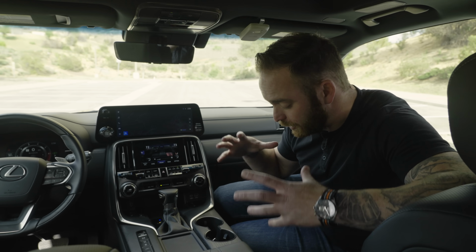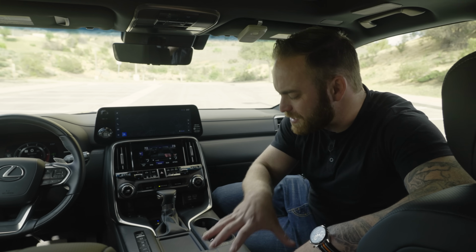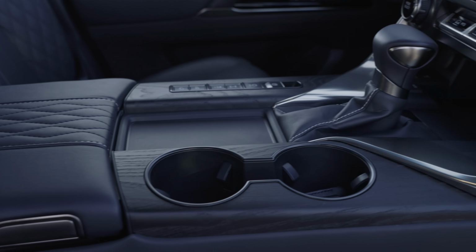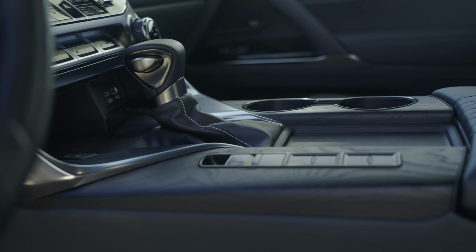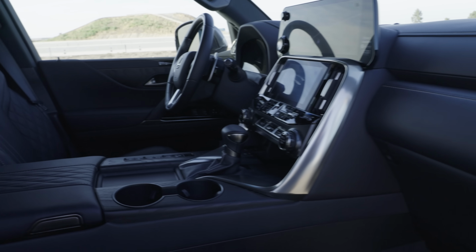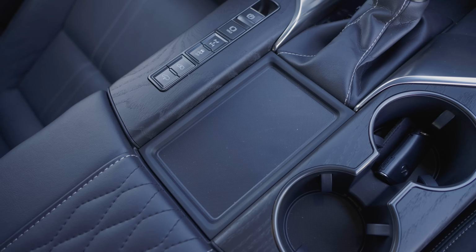Now, it does take up a lot of space, and that's one of my biggest complaints about the interior of this LX, is this massive center console has like no small item storage. There's 2 places for a smartphone and 2 cup holders, but if you've got a small bag or a purse or something you want to put up here, forget about it. And other things like your keys don't have anywhere to go but the cup holders, which is not great.